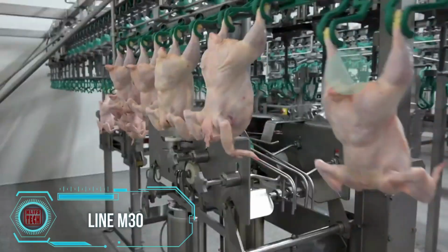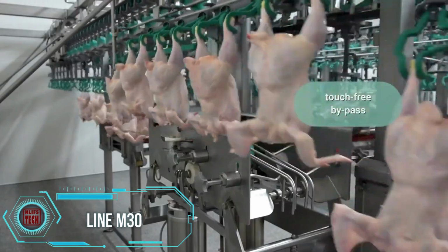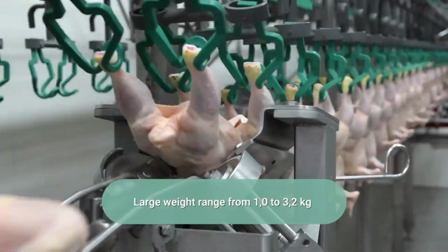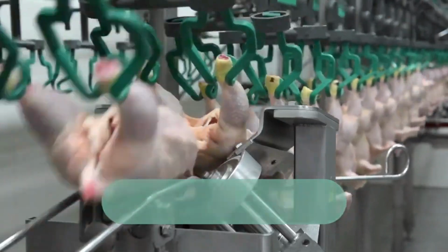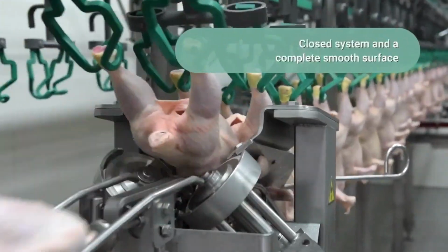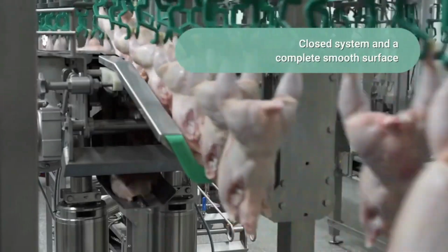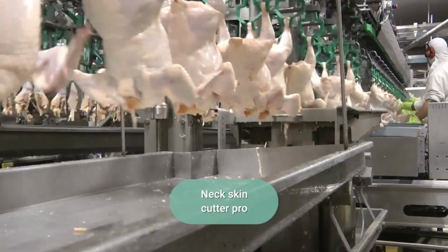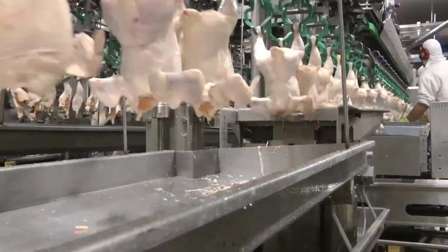Explore Mine's cutting-edge Physic Cut-Up Line M3.0, tailored to handle an impressive 7,500 birds per hour. Emphasizing a practical design for improved hygiene, this line goes beyond by offering enhanced module design, allowing easier access during calibration. This not only boosts uptime but also enhances overall efficiency.